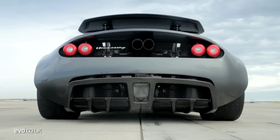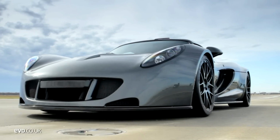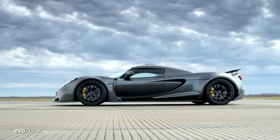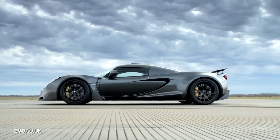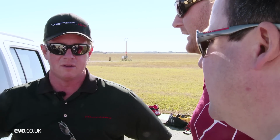This is the Hennessey Venom GT. Like a latter-day Shelby Cobra, the Venom GT takes the best of British and endows it with pure American muscle. At its core is an aluminium tub donated by a Lotus, but everything forward of the windscreen and aft of the rear bulkhead is pure Hennessey. Its creator, John Hennessey, believes he's built the fastest supercar the world has ever seen.